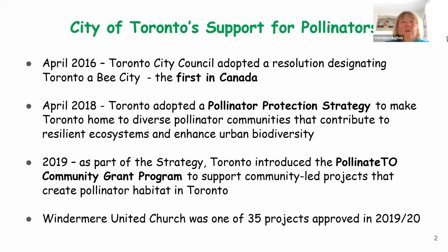And then in April 2018, they adopted a pollinator protection strategy. The vision was to make Toronto home to diverse pollinator communities that contribute to resilient ecosystems and enhance urban biodiversity. The strategy outlines a lot of different things that the city is doing or will be doing. One of them was the introduction of the PollinateTO community grant program, which they introduced in 2019.